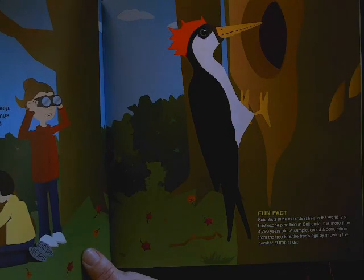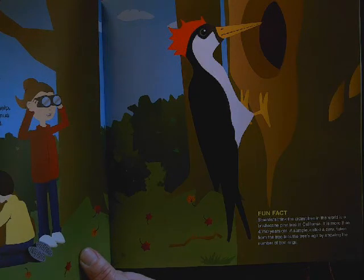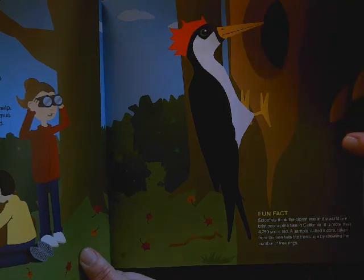Fun fact: scientists think the oldest tree in the world is a bristlecone pine tree in California. It is more than 4,750 years old. A sample, called a core, taken from the tree tells the tree's age by showing the number of tree rings.